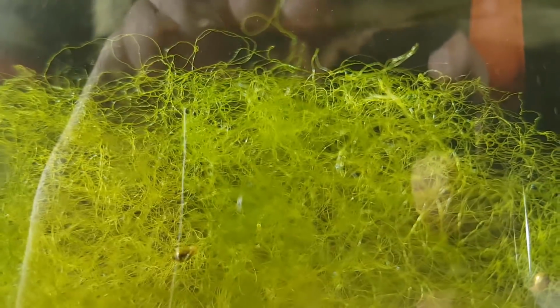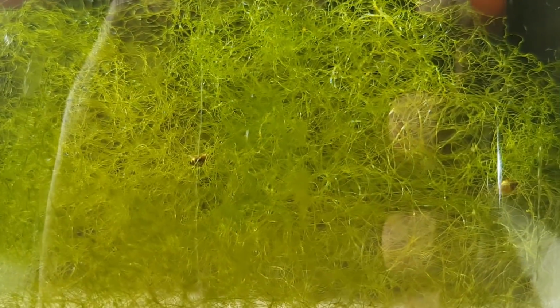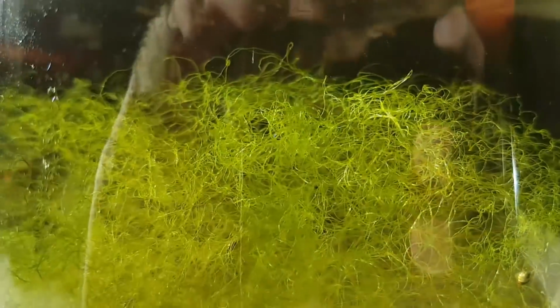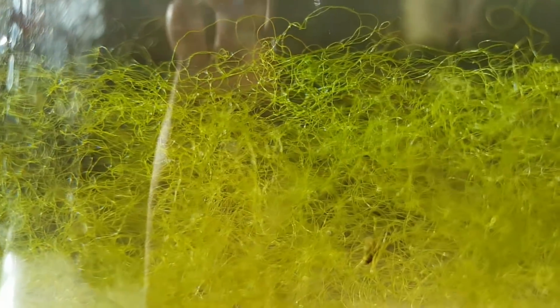The first thing you'll notice is just how much the thread algae has grown. It's looking very green and bushy and healthy and just great overall. As you might know by now, the amount of thread algae and also the amount of algae on the glass constantly changes. Right now the glass is very clear, and this is the highest amount of thread algae there has ever been in this ecosystem so far.